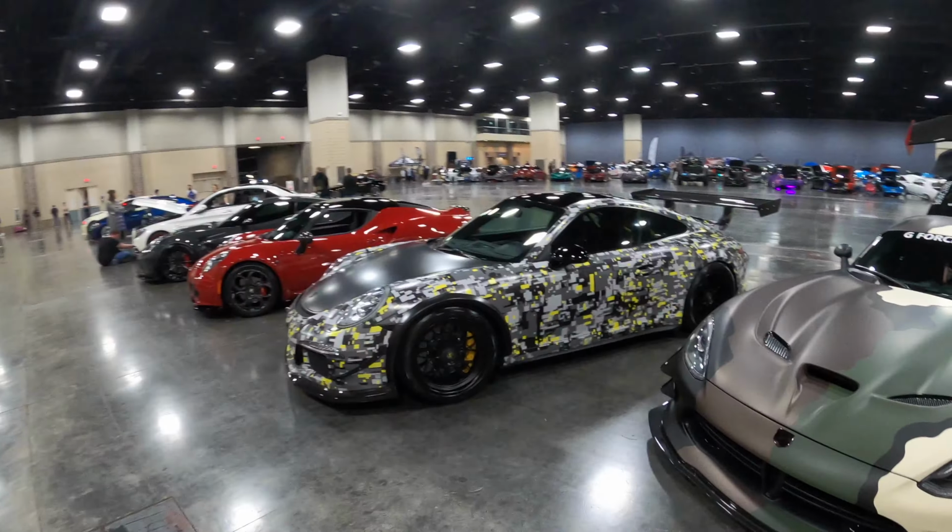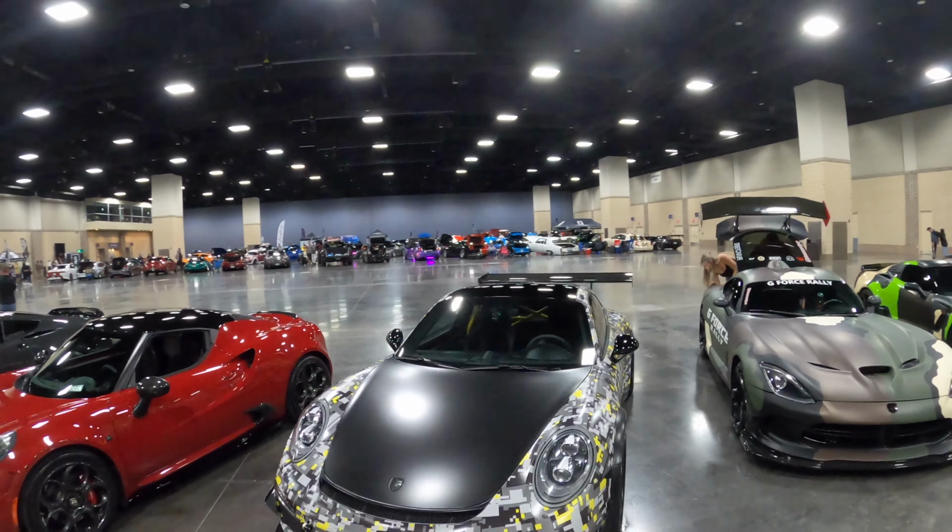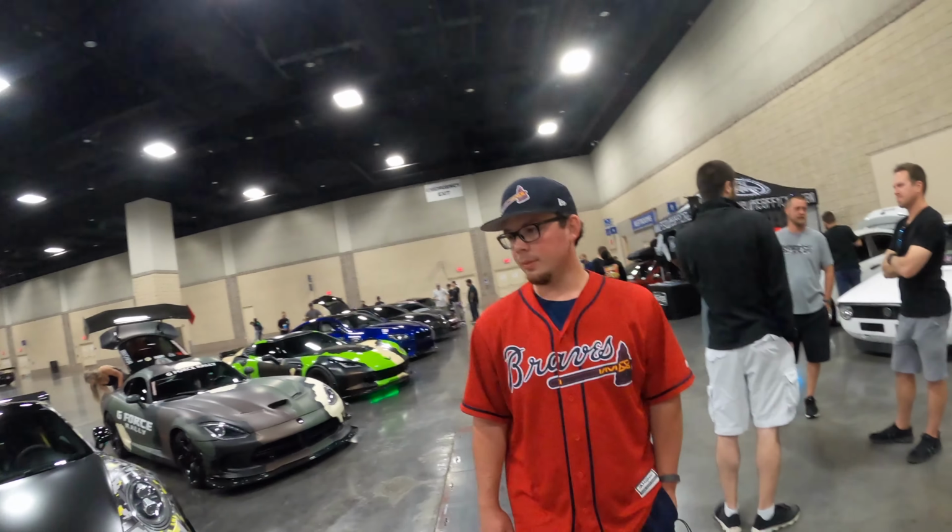Got the Viper. Nick's making another cameo. GT3 Taylor. Digital camo. There's a big wing. The Alpha. Nick's car. Solstice.